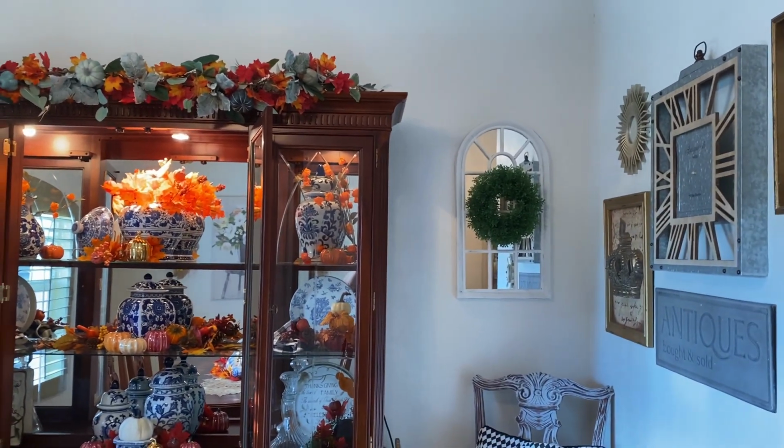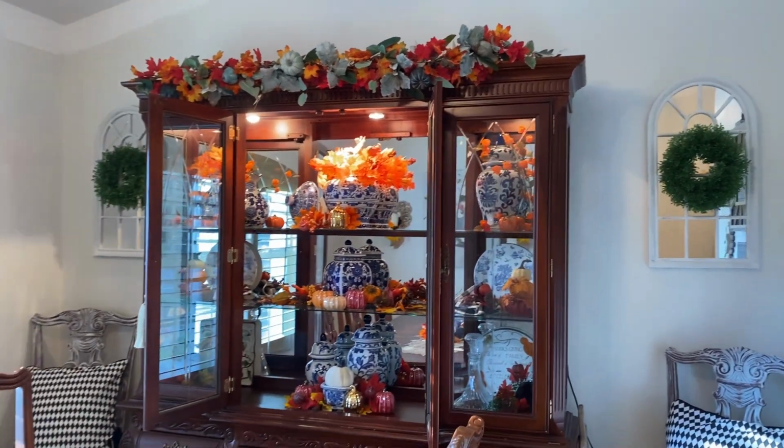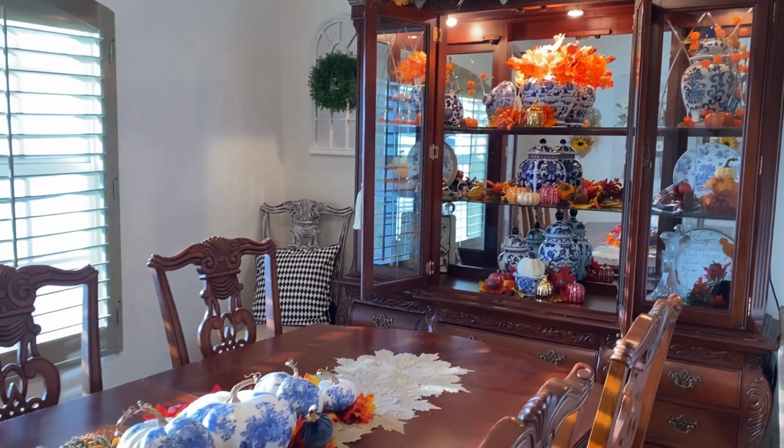But I really do want to change out this dining room. So we'll see what happens in the future. You'll have to stick with me and find out what I do.